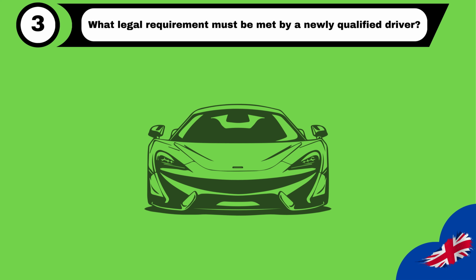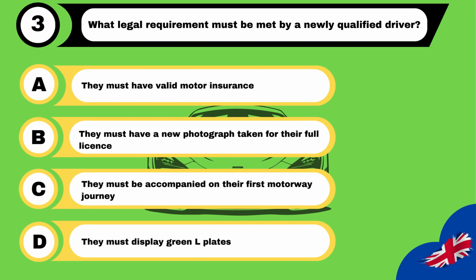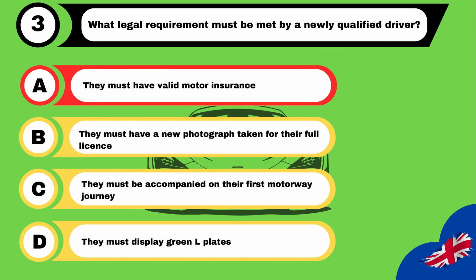Question 3. What legal requirement must be met by a newly qualified driver? A. They must have valid motor insurance. B. They must have a new photograph taken for their full license. C. They must be accompanied on their first motorway journey. D. They must display green L plates. The answer is A. They must have valid motor insurance.